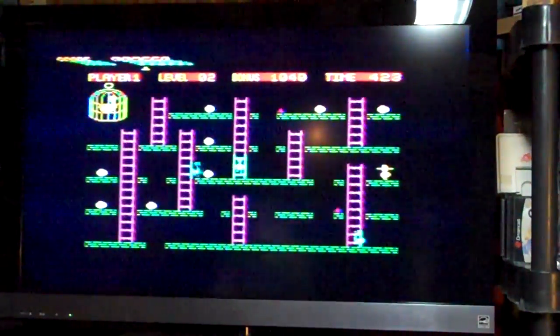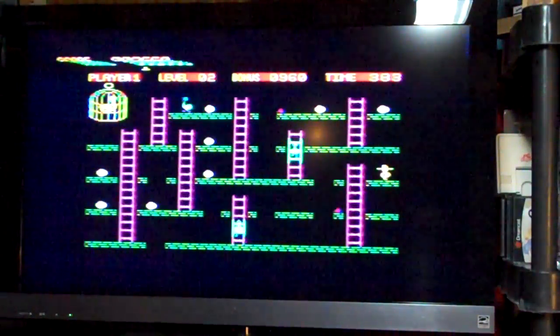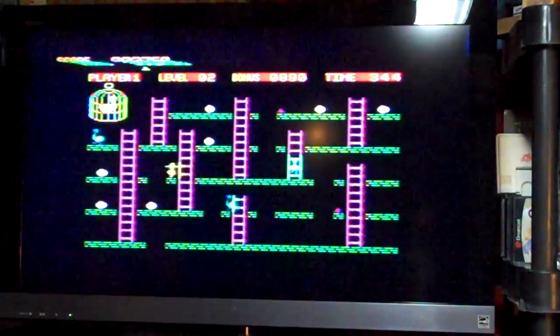Alrighty, this is that game called Chukkie Egg for the ZX Spectrum. But here in America we call it the ZX. And that's actually an interesting story.